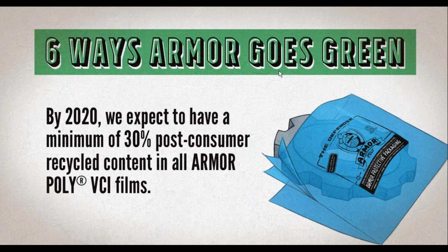So here's how I like to think about it. I like to think you're making a batch of cookies, and you roll that dough out and you cut out those shapes. And then you take all those little scraps of leftover dough and you re-roll them together to make more cookies, so you use up all the dough. Well, that's pre-consumer recycled content.